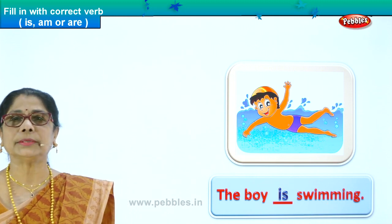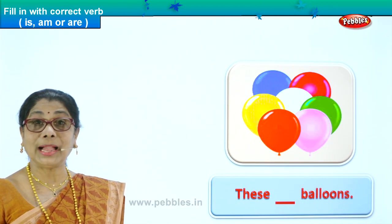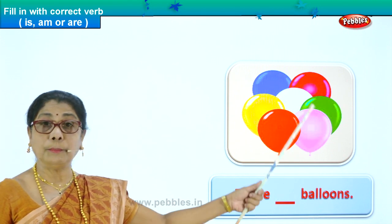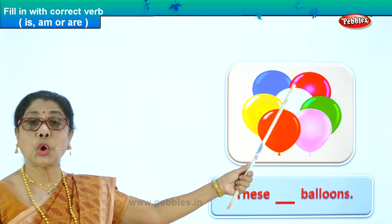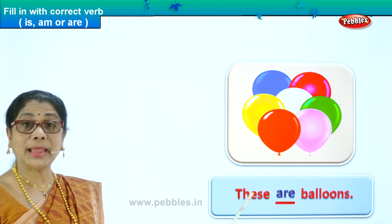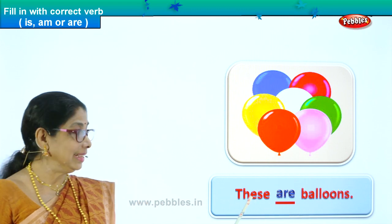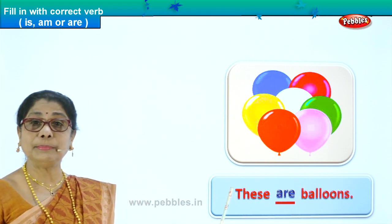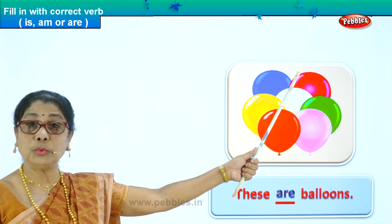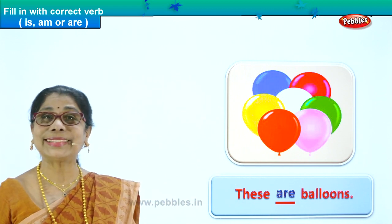Let's look at another picture. Look. Whole lot of balloons are there. Colorful balloons. Let's read. These dash balloons. More than one, will you use is or are? What verb? Are. Very good. So you write here, these are balloons. The sentence begins with a capital letter, ends with the full stop, and we use are, the verb, because there are more than one balloon. These are balloons. Did you enjoy the exercise? Good.